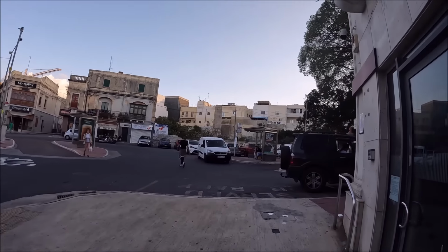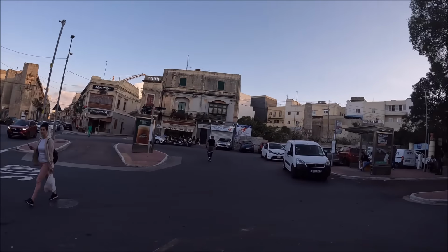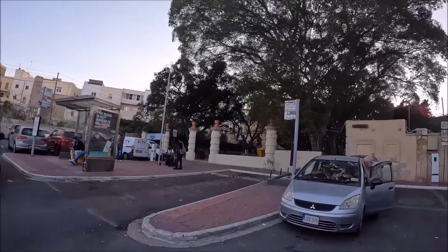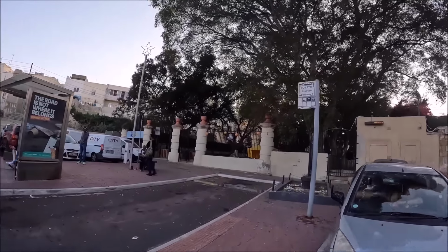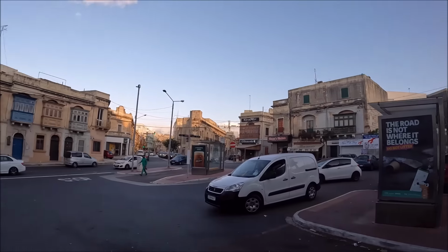Anyway, here we are. This is the entrance. Now this is where the railway came down from Siler Street and up from Balzan Hatard, going off to Ali. And it's a bus place though, it's where the buses stop.